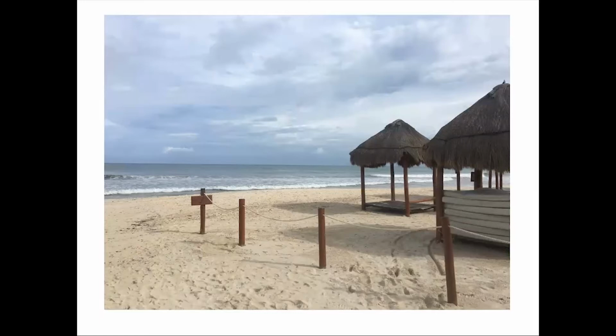The Valentine is not on Maroma Beach, okay? But it does have a nice beach. And again, this beach is not as wide as it usually is because of the storm. They don't really advertise their beach because of the way the hotel is built. But I like to take pictures of the beach whenever I go there because it's a really nice beach area.